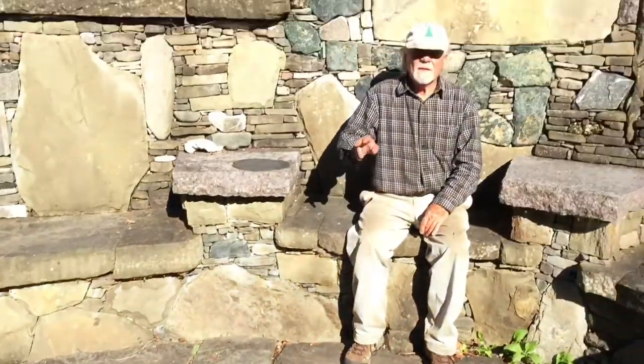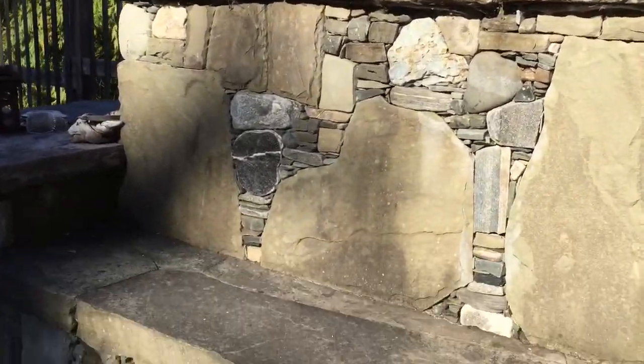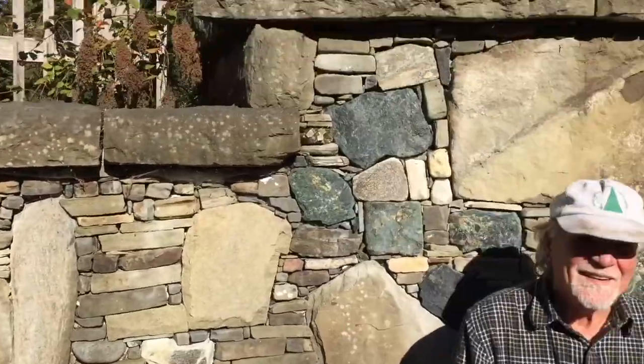And there we have over there, it's Wayne of Wayne's World. Have fun with fire. And here's the beautiful rock work that's been done at his house. Where is he? There he is.